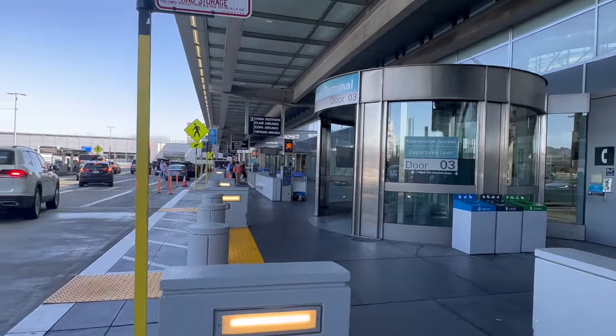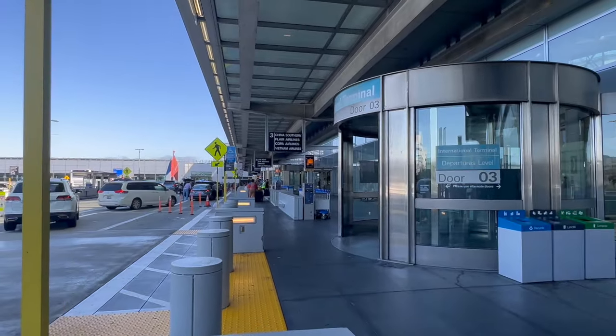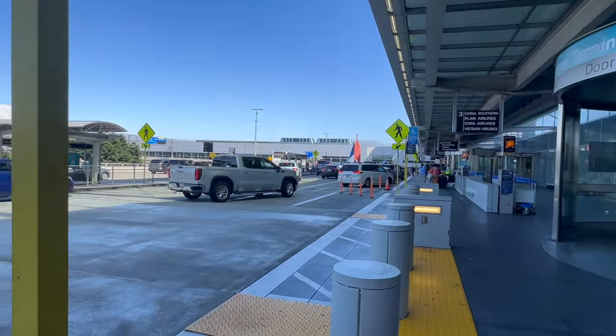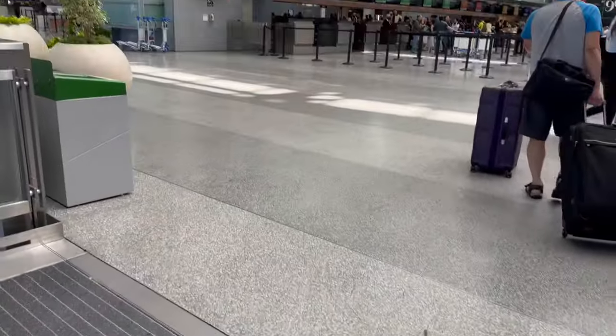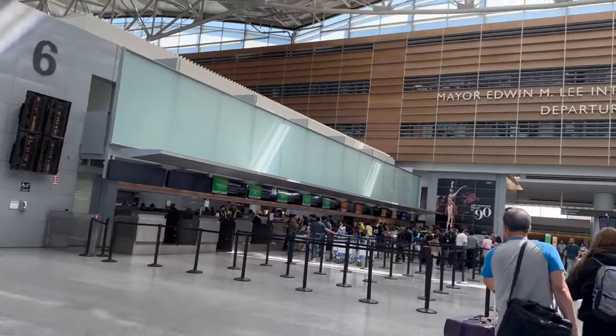Welcome to San Francisco International Airport. It has been a long time since I last went to SFO for a trip. The last time that happened was back in 2019, so that's about 4 years ago as of this recording. But the reason why I'm here is because I'll be traveling to Asia for an awesome family trip, and I'm just super excited to be part of this awesome adventure.